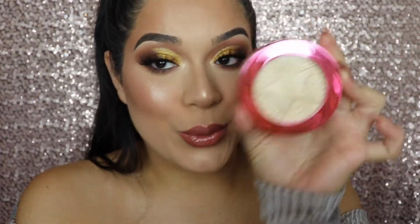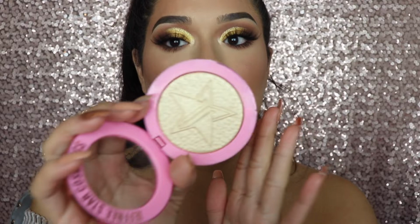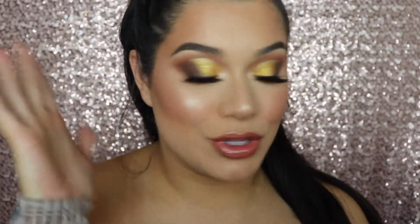Now it's time to go in with this highlight. This is the Wet Dream highlighter Supreme Frost from Jeffree Star. The name of it is Wet Dream, like the shade name. And oh, it looks like a regular old highlighter, but when you put this bad boy on, NASA will be calling you up because they'll be able to see you from space and they're going to want to know what highlights on your face.